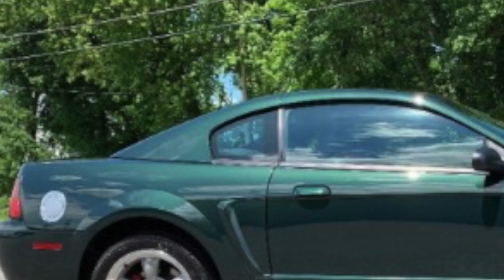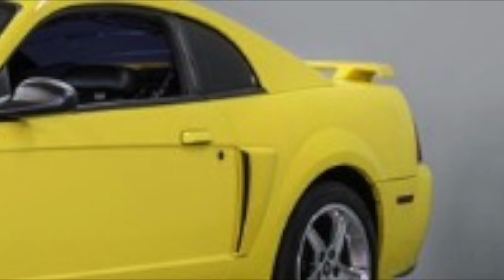So let's look at the difference here. See how that C-pillar kind of cuts forward and lines up with the side scoop? On the normal Mustang, it doesn't. It goes down the body line and it doesn't cut forward to line back up with the side scoop. Again, that was carried over on the Mach 1, so see the difference between the Mach 1 and the GT. See that difference? Mach 1 or Bullitt, GT.